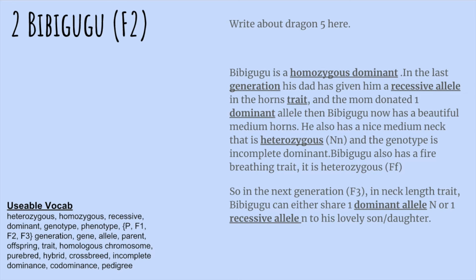In the last generation, his dad has given him a recessive allele in a horn trait, and the mom donated one dominant allele, and then Baby Guru now has beautiful medium horns. He also has a nice medium neck that is heterozygote, capital N and little n, and the genotype is incomplete dominant. Baby Gugu also has a fire breathing trait. It is heterozygote, capital F and little f. So in the next generation, in the neckline trait, Baby Gugu can either share one dominant allele, capital N, or one recessive allele, little n, to his lovely son or daughter.